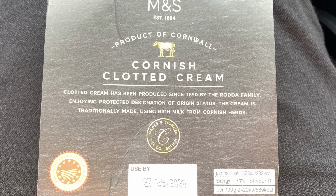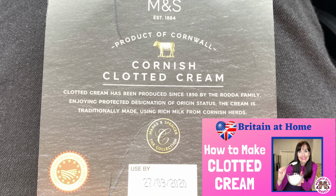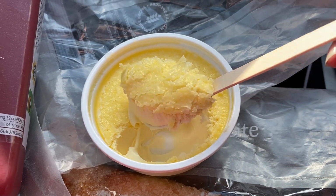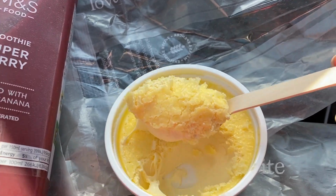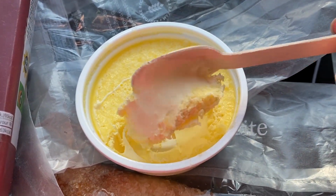I forgot that I had filmed this next bit, but it's perfect timing because last Friday I just uploaded a video of me trying to make clotted cream. And for my non-British viewers who aren't familiar with clotted cream, you need to watch this to see what clotted cream is really supposed to look like. I just wanted to show what clotted cream is like. It's got this crust on the top, and then underneath it's thick and gooey deliciousness.